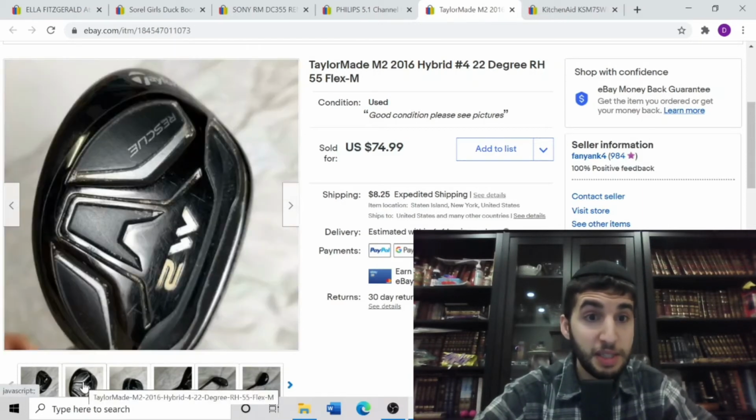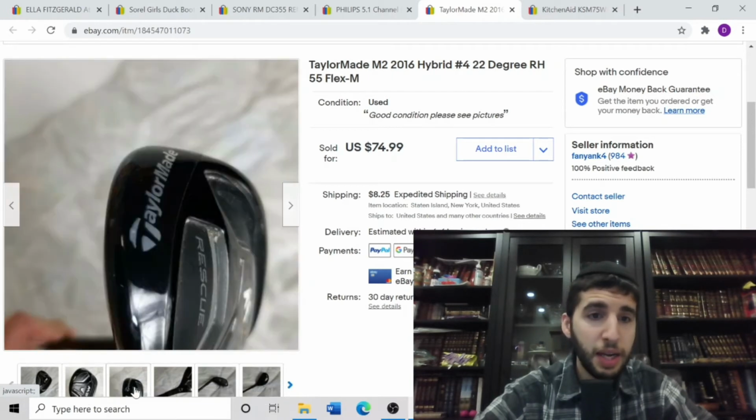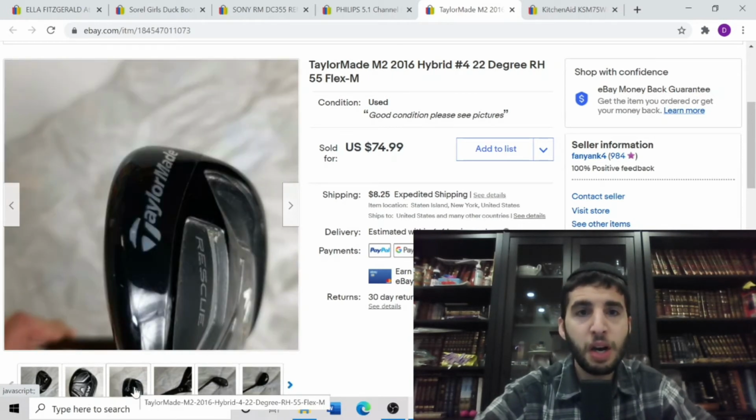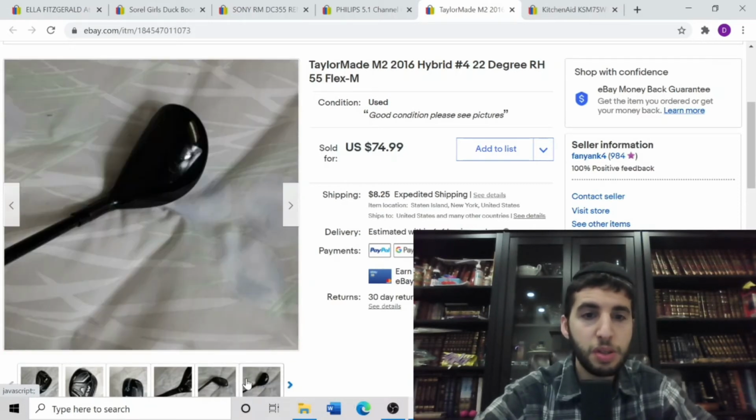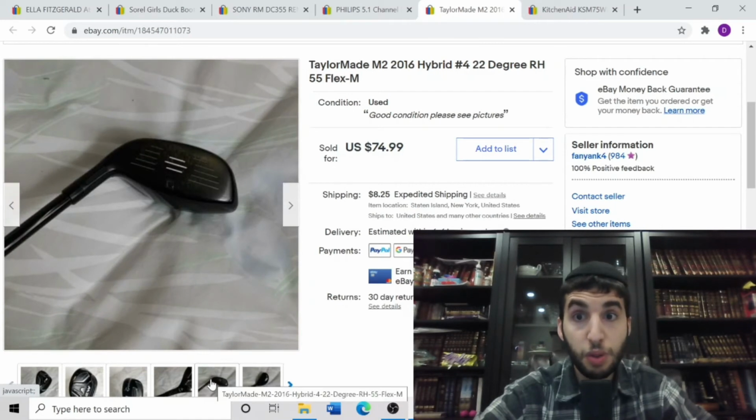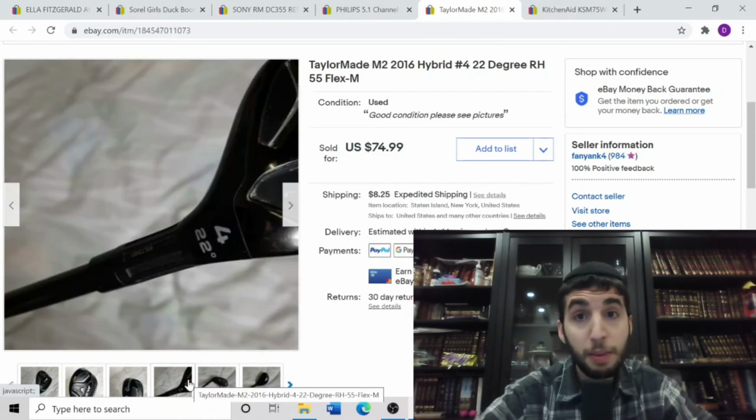As you can see, it's not in the best condition. Guys, always be on the lookout for Taylormade. Taylormade is a known brand, and the M series, the M2s, are very good sellers. Always comp. That's the catch. Always comp. Whatever you feel that you need to comp when you're in Goodwill, comp.